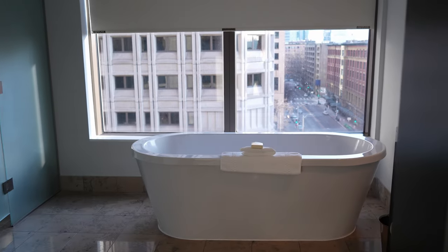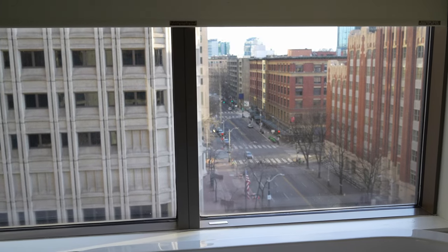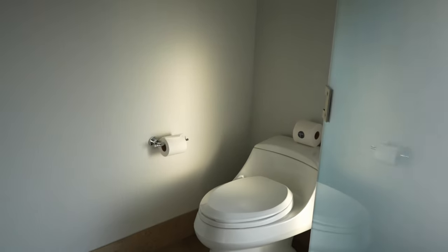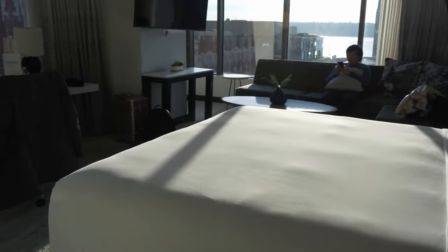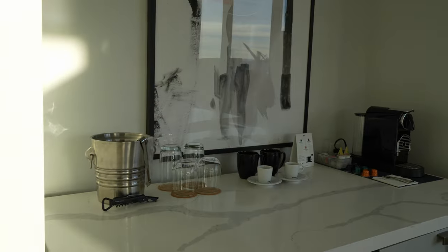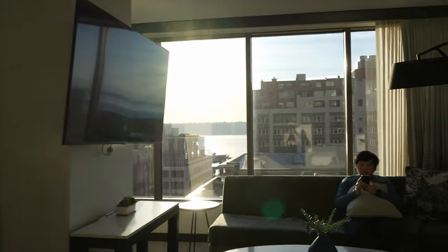So when you first enter, you get to the bathroom, and I love how this bathtub is just right here and you get a view of the city. I would most definitely take a bath here if I was not on my period. That is no fun. But then we just have toilet and shower, our sink here, and then as for the junior suite part of this room, look at it. It's kind of backlit right now, but we've got a mini bar situation right here, and then a view of the city, and then also a view of the bay.